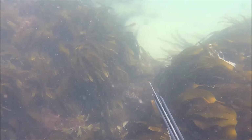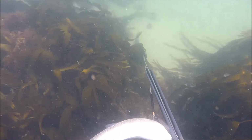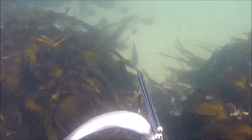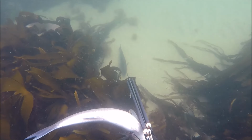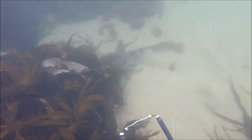This is probably the biggest bass I've had a chance on this year. This is probably approaching double figures. I reckon this is about 8 or 9 pounds. Now, unfortunately, there's a lot of groundswell here, and you can see the bass moving, and it's moving at a different speed to what I'm moving on the surface. And should I have got a bit closer before pulling the trigger? Maybe, but that is an absolute stonker that I missed out on there.